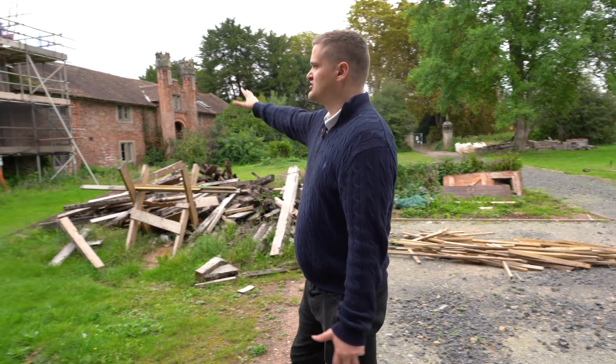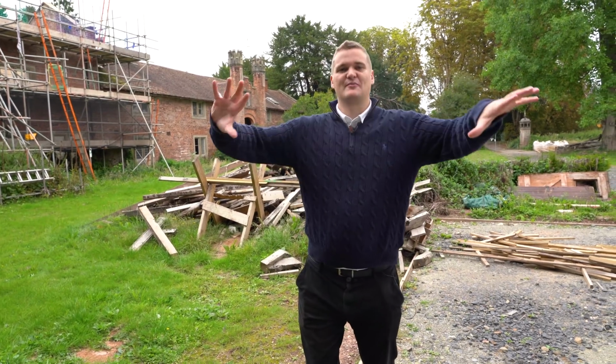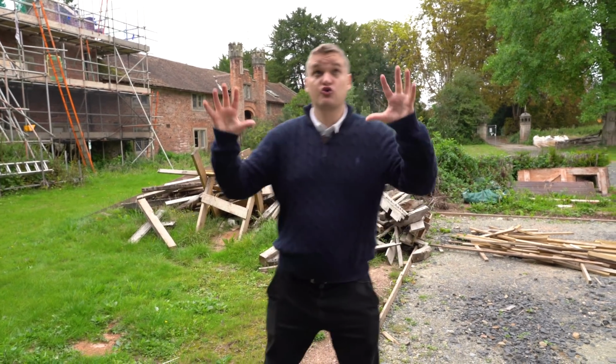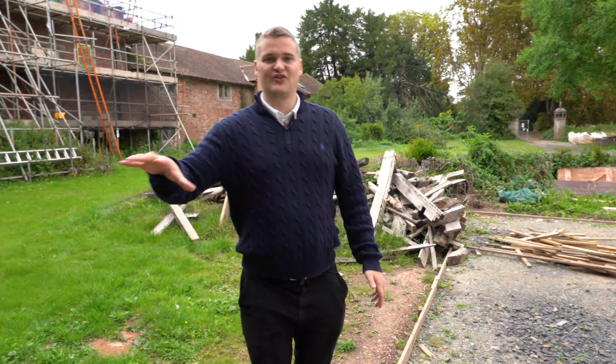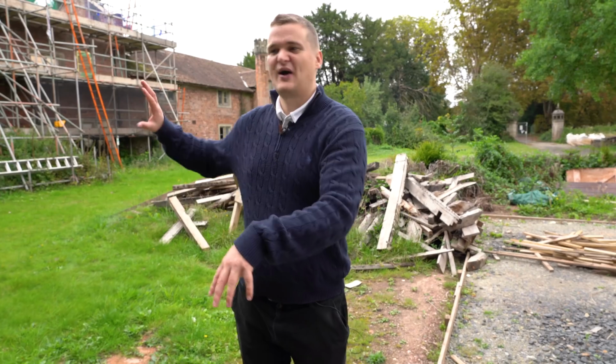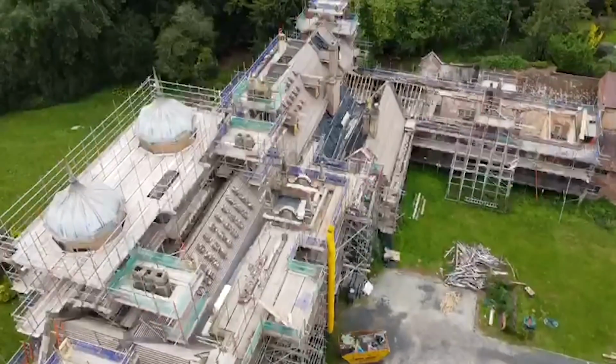These are ruins, so we're going to fix these all up, and that's the minimum. So 10 apartments, 4 houses. Now, we didn't want to cram lots of apartments into the building, but we've changed the scopes of the works. When I first bought this, that was it: 10 apartments, 4 houses, easy peasy. Now we've increased the scopes, so this is a much bigger project than it was first going to be.